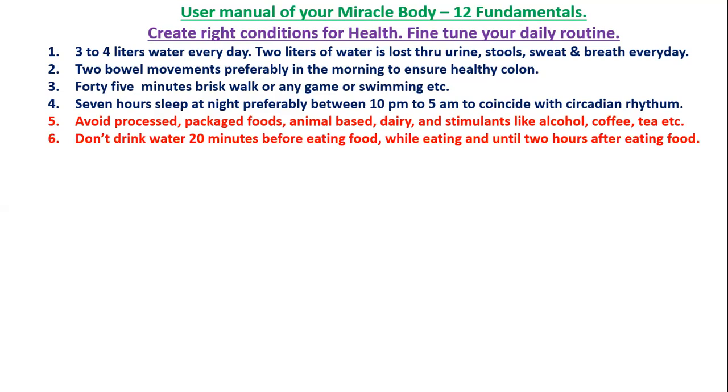Now, friends, this is an important thing. A lot of people say drink water. How to drink water? Many people don't know. This is a golden rule. Make a note of it. You must not drink water 20 minutes before eating food, while eating, and until 2 hours after eating food. Suppose somebody offered you water, you drank water, don't sit immediately for eating. Water should always be drunk on an empty stomach, friends.